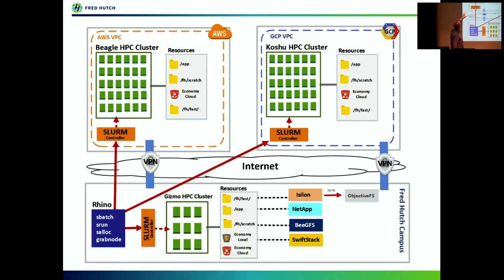And then in Amazon, we built a cluster called Beagle. And internally also, we use Chef for deployment. So we were literally able to just use Chef, go into Amazon, and provision nodes, EC2 instances that mirrored our exact infrastructure internally. So everything that you're used to, right down to the operating system, all the libraries.